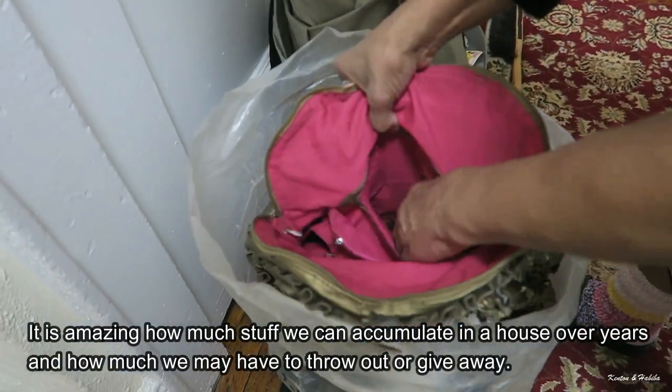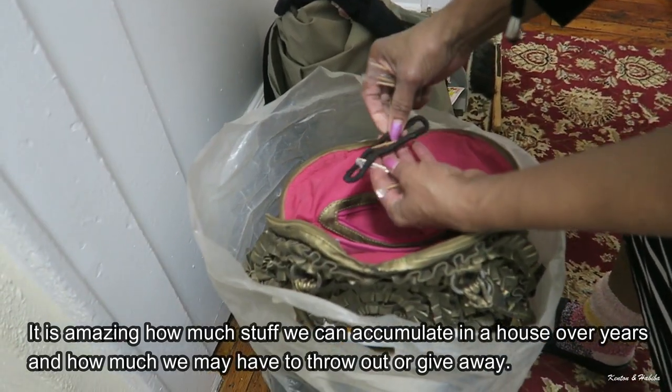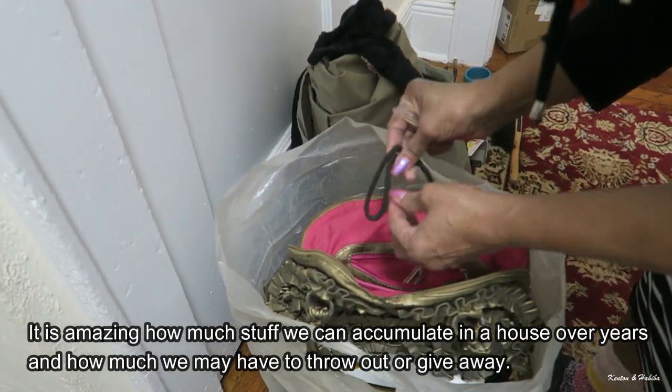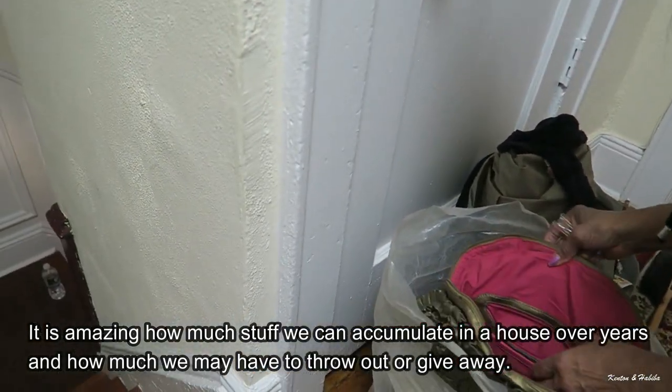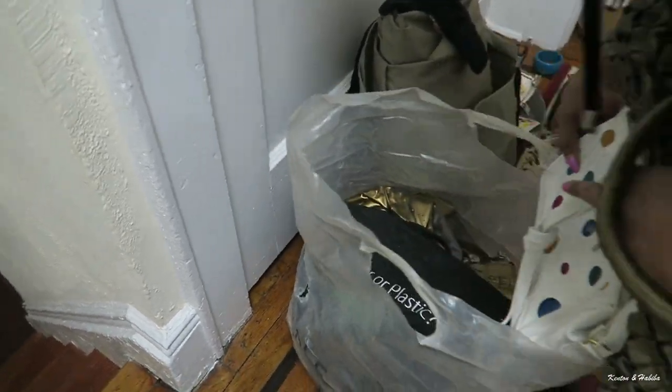These are old bags. Nana has tons and tons of old bags. She's like, what? Her mother. This? What is that? Rubber band, hairband. Garbage. I'll just throw it all out. Let me see the other bags. I just want to see what other foolishness you have in there.